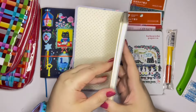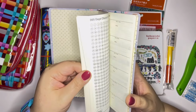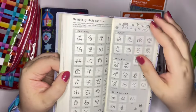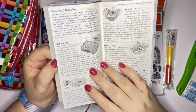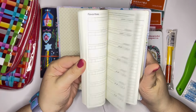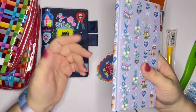Love that. And it's just the standard interior. I'm not going to go through it because y'all have seen it. It does have some extra cutie things in the back, some little doodles that you can practice, and I think that's really fun. And then some noodle recipes, some things about noodles. But otherwise it's pretty standard, the regular Hobonichi stuff. This is not a mega, it's just the regular.